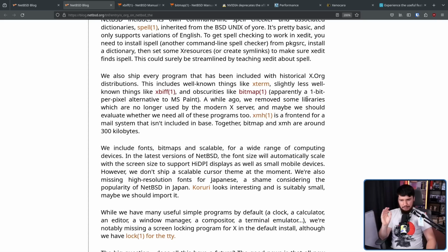A while ago, we removed some libraries which are no longer used by the modern X server, and maybe we should evaluate whether we need all of these programs too. I'm almost certain you don't need XBIF. You probably don't need bitmap either. Maybe you could possibly argue to keep it around, but you definitely don't need to include XBIF. Just put it in a separate package.